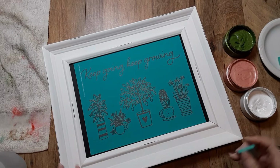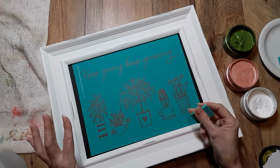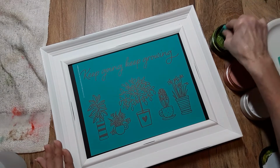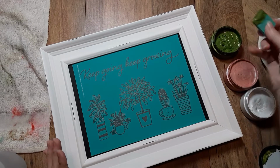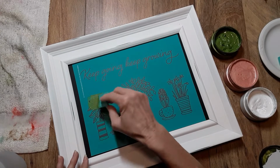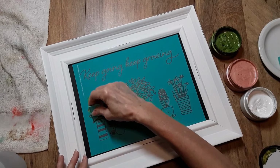You just go ahead and grab your squeegee. And this is a mini squeegee. I'm going to start, I think, from the top down. Actually, I know I'm going to start with the pesto. I think I'm going to do the leaves, and then I'll do the white last. It has a bevel edge. You just put some on your squeegee and you apply it generously on the surface.